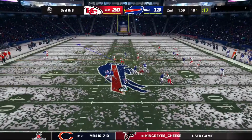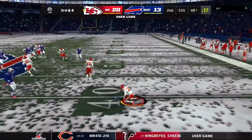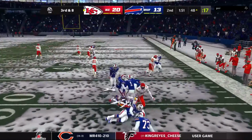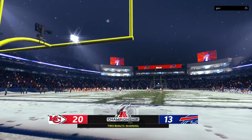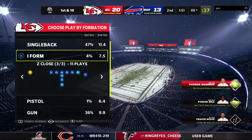Throwing is Allen on 3rd. And he fires one that's intercepted. Picked off at the 39. And he's just across midfield and down at the 49-yard line. 1:50 left to go in the second quarter.